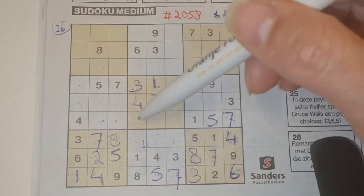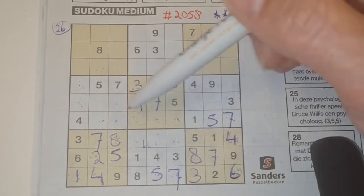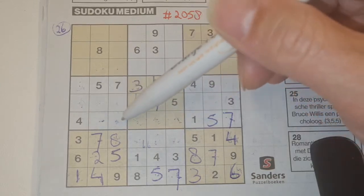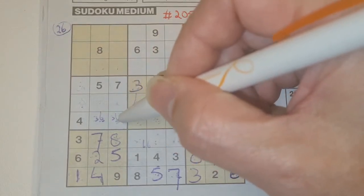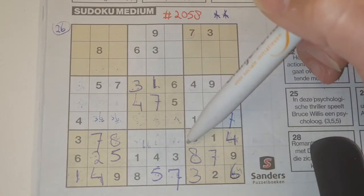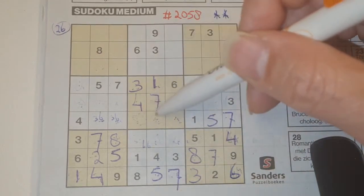Then these 3 numbers should be the 2, the 9, and the 8. That means the other 2 numbers in that row should be the 3 and the 6. Let me mark those 2 boxes. All right. 2, 9, 8. 6, 9, 2 also.